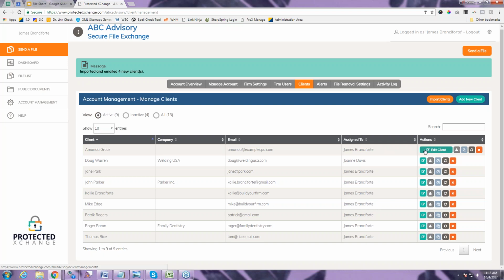If you need to update their email or their name, you can sign in as a client. This would allow you to sign in as this client and see their dashboard. Sometimes helpful if you're trying to help them troubleshoot something. You can see files associated with just this client. So once you've started sending and receiving files, any files associated with just Amanda, if I wanted to see just files I've sent to her or she sent to me, that would be this icon right here.